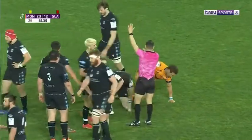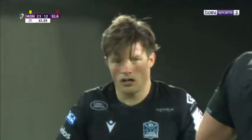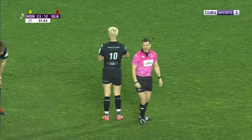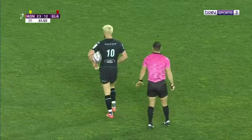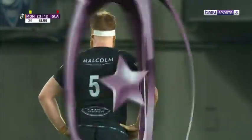Glasgow have the penalty. Much better. How often do you see that, Scott? A team go down to 14 men, they get a red card, and suddenly they start to play better. There's a bit more zip to them. George Horne has come on at nine, and he's getting the ball moving. But just a bit more space, and it's almost like Montpellier have thought, red card, we've won this game, because they've not the same intensity in defence that we saw for the first 60 minutes.